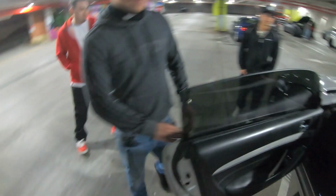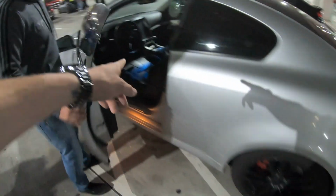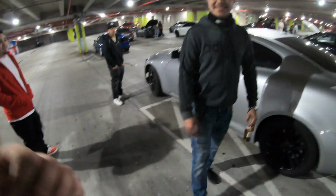Okay, so the owner of the car is a little too lit. Now he's unlocked it, so we're just gonna inspect it. So this car is an 08. It's got the HR, right? Yes. Automatic HR. Is it a LSD? Yes, it is. It's a LSD? Nice.